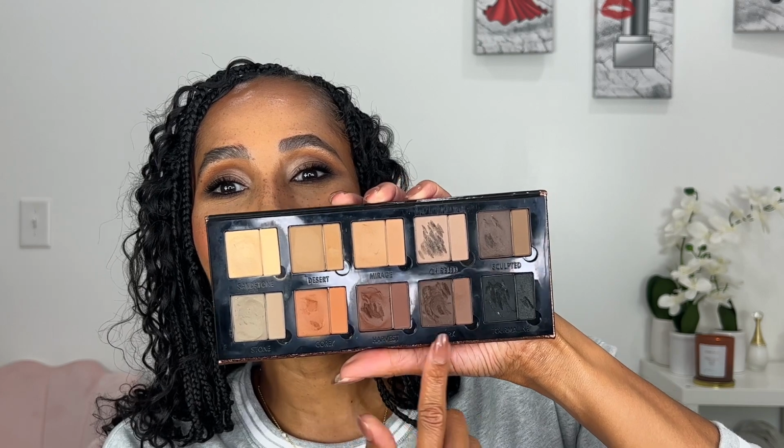Nothing's wrong with shimmer. I still love my shimmers. But this is the look that I've been going for. Next time I use this palette, I do want to get into more of the cooler tones of the palette. I've done looks with this being more cool. But those shades that I just showed you, Core, Harvest, Bark, and Tourmaline, these have been the shades that I cannot stop using, that I just use over and over and over again.